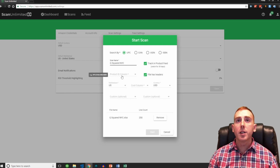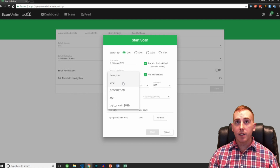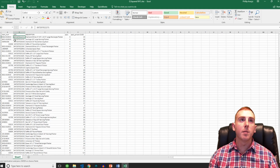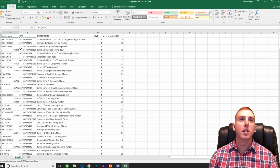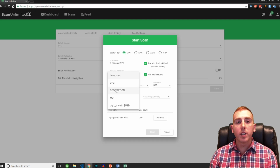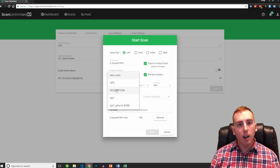So next, the product ID column. It's basically where are the UPCs. You'll notice that these are all the header column names from the Excel. So remember, item number, UPC, description. Just to remind you, item number, I'm going to zoom in a little bit here. Item number, UPC, description. So that's what these are pointing to. So we want to map the column.